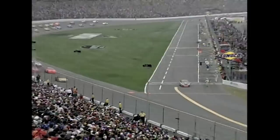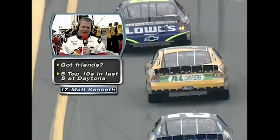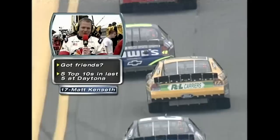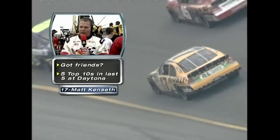Well, Bill, quietly, Matt Kenseth has become one of the Daytona masters. I told him a few moments ago, you finished top 10 in three of your last four races here. And he said, I have? I had no idea. He said, I feel like I'm still learning this place. But Matt has certainly got Daytona down, if you will. Now, he told me it doesn't matter how good you are at this racetrack. All that matters are the friends you have at the end of the race. And you better know those friends, because often those friends quickly become enemies. Matt?